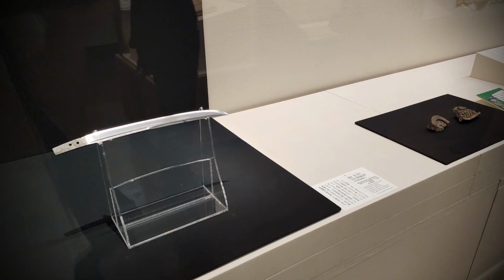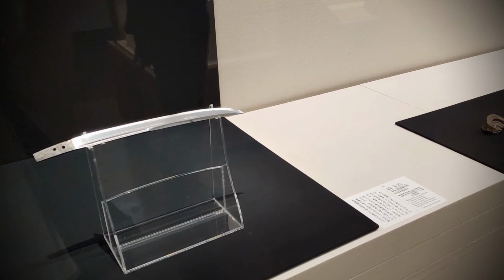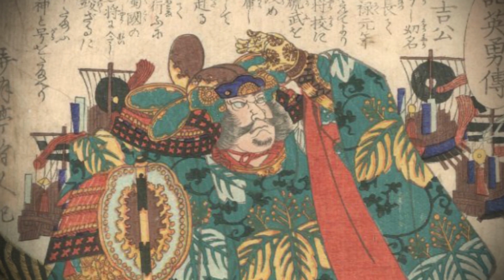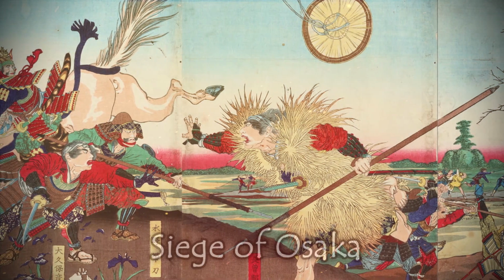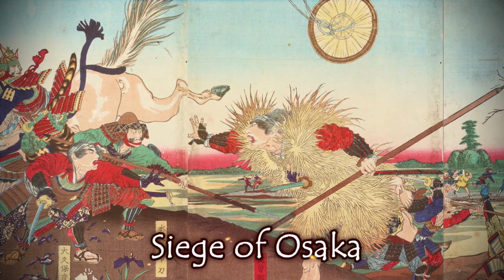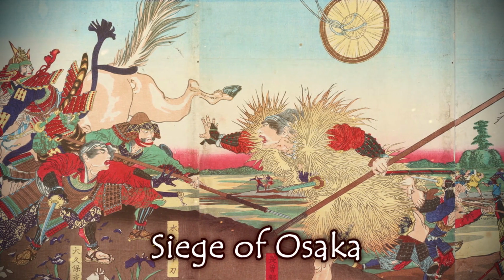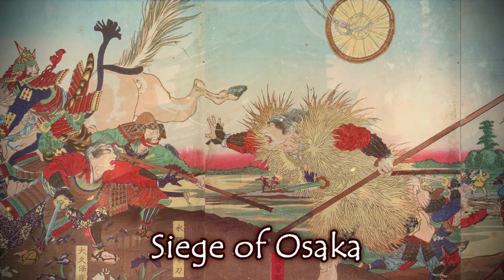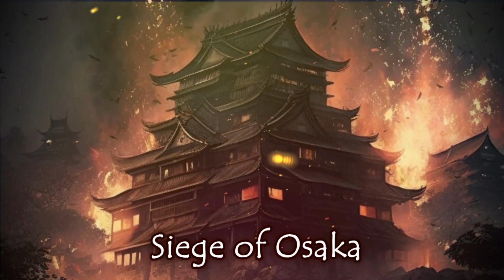Initially, this sword was in the possession of Oda Nobunaga's second son, and later passed into the hands of Toyotomi Hideyoshi. However, it was believed to have been destroyed in the fire that consumed Osaka Castle during the siege of Osaka summer campaign, a battle in which Tokugawa Ieyasu vanquished the Toyotomi clan.